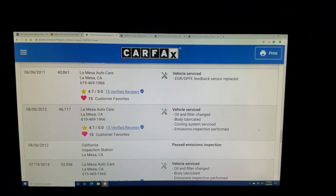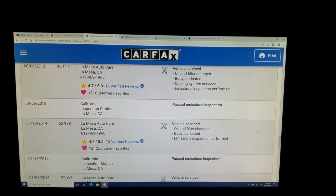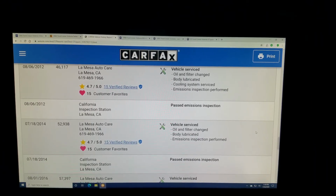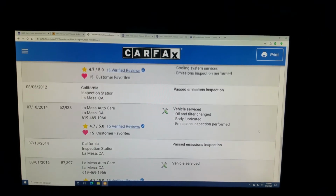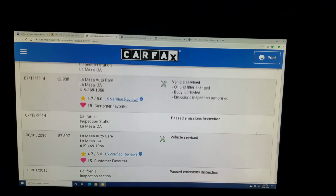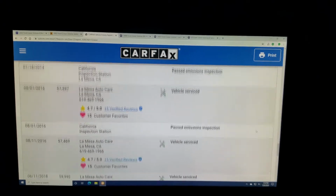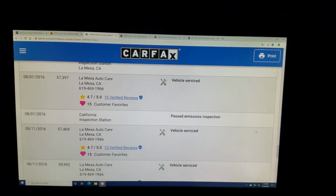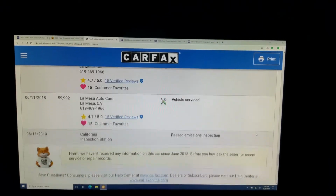Then he had another emissions check done in '12. Then in '14, with 52,000 miles, he had the oil and filter change, body lube, and another emissions check. And then he had it serviced again in '16. Didn't say what they did, but it shows emissions inspection, so that must be what it is. Then he had another one done again, so they didn't write down exactly what they did, and that's it.